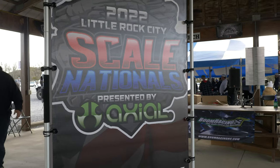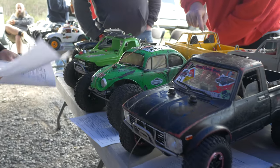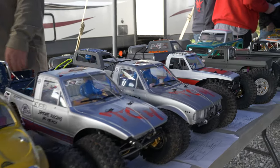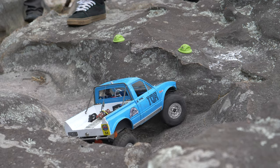Well, we're at Scale Nationals in Alabama. We haven't been out here before. I got six of my teammates here from Team G-Speed Chassis. We're checking out the first few drivers going through the course, checking our lines out, and we think it's going to be a good day. A lot of technical lines, a lot of holes you're dipping in and out of. But we got a plan.